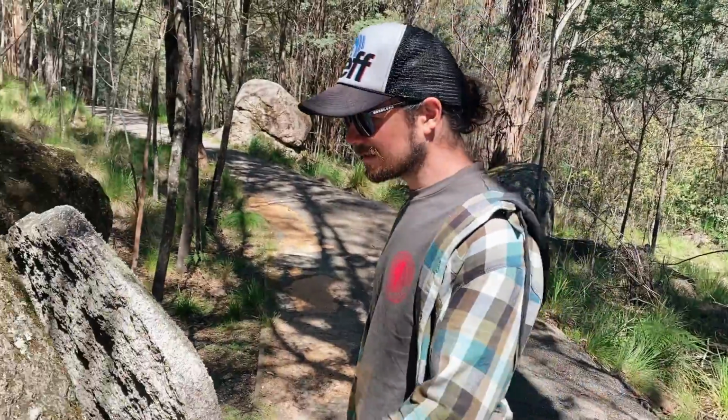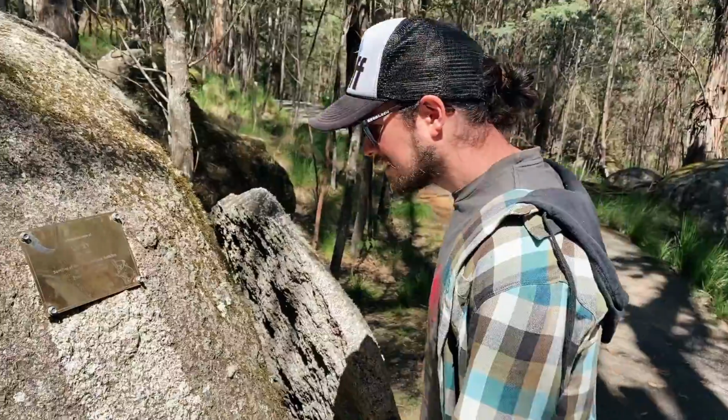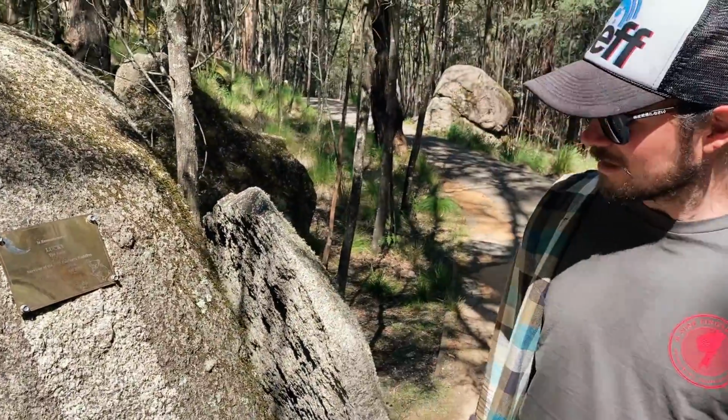And we have a plaque here in remembrance of Lucky the Koala, survivor of the 2003 Canberra bushfires, never forgotten. Poor Lucky. 16th of July 2008.